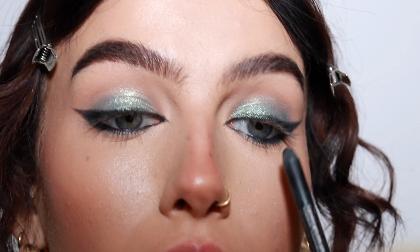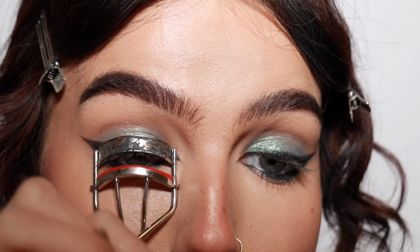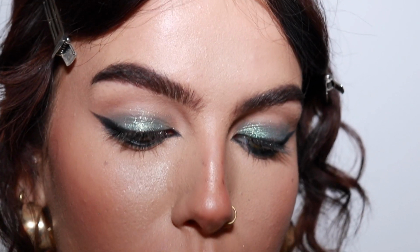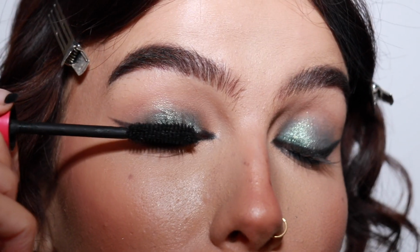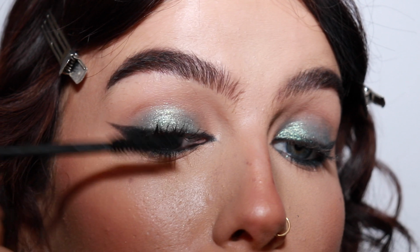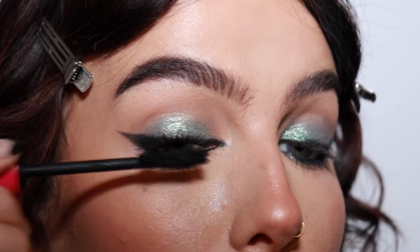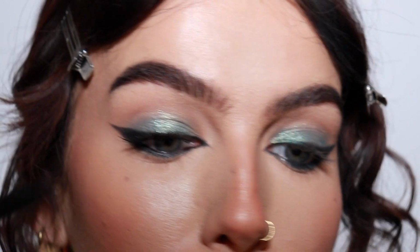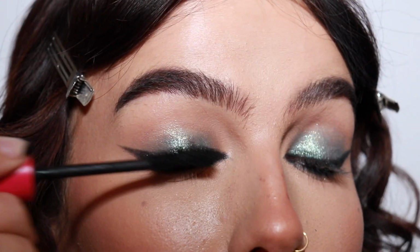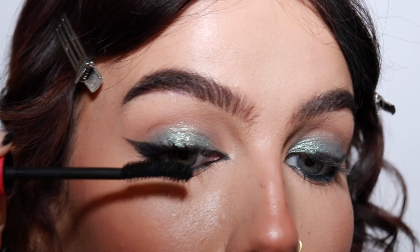I am loving this. I haven't done really fun makeup in a while. I'm just going to curl my lashes and pop some mascara on. I was going to wear fake lashes, but I don't really feel like I need to now, so I'm just going to chunk them up with the Kosas Big Clean mascara. Just do some nice big chunky lashes. This mascara is so black anyway, so I don't really want to lose the blue with big fake lashes on. I'm pushing it outwards just so it follows the shape of the wing.